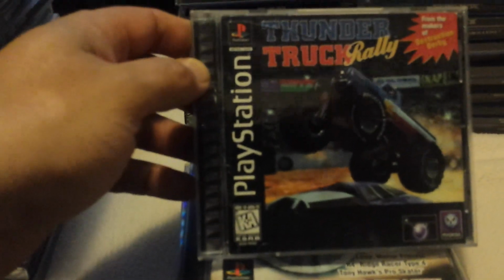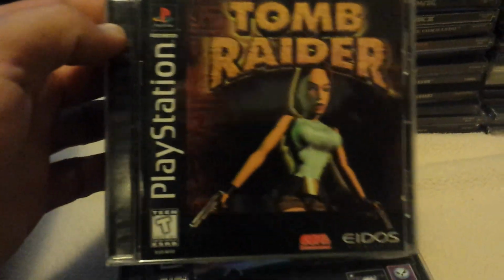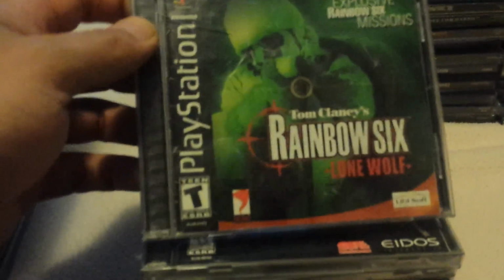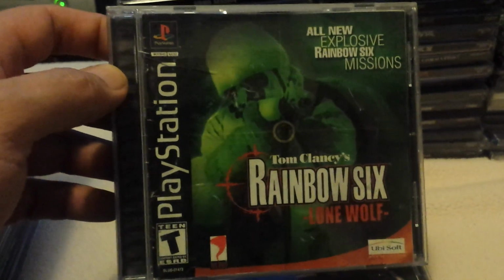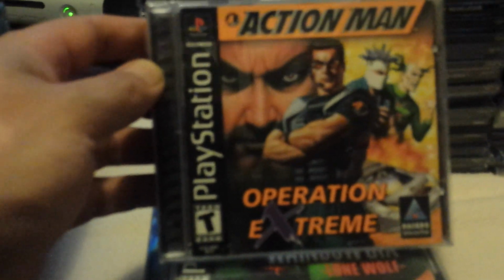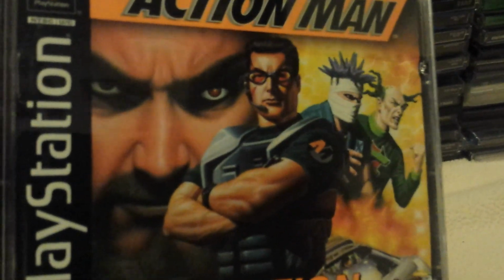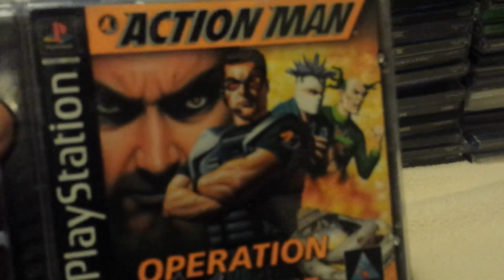Up next we have Thunder Truck Rally, Tomb Raider, Tom Clancy's Rainbow Six, The Lone Wolf, Action Man, Operation Extreme. Doesn't that look like Steven Seagal a little bit? Or is it just me? Yeah, it definitely looks like Steven Seagal.